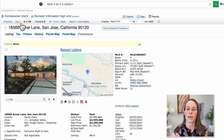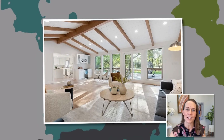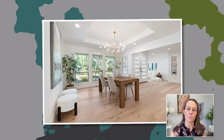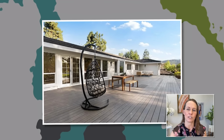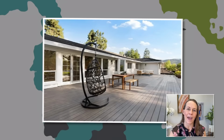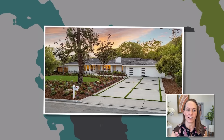Now here's another property that sold on Annie Way for over $4 million. Very modern, very beautiful. Again, a ranch style type property. So lots of different options and a little bit different feel in Almaden Valley, more classic architecture and a little more laid back, just community and environment, which you are seeing actually come out in the architecture as well.